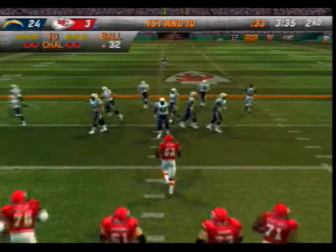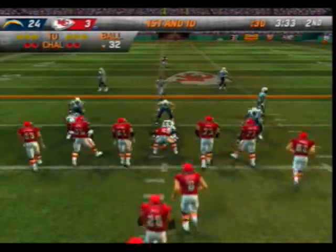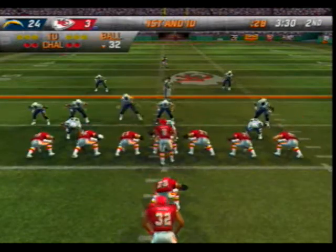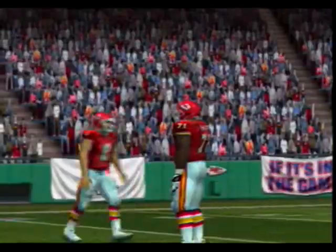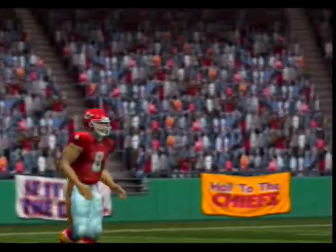Ball on their own 32. Ball on the 32-yard line. He'll go from the I formation. With the pass, almost intercepted. He deflected it just in time to avert the completion.